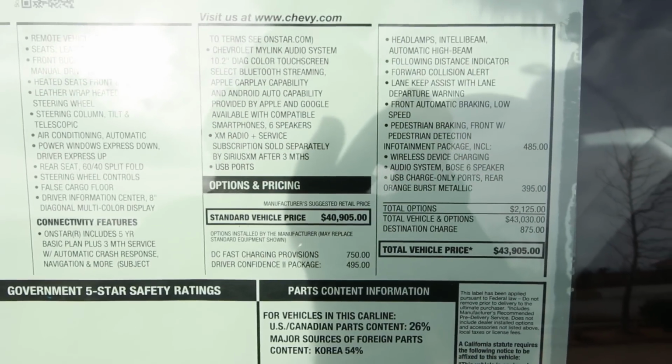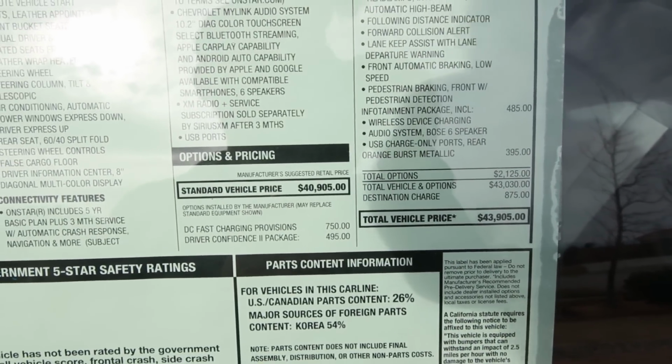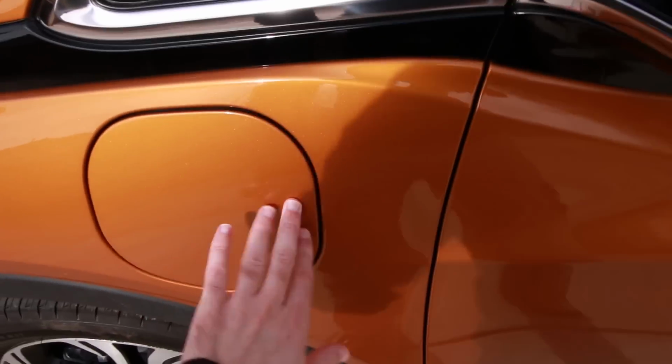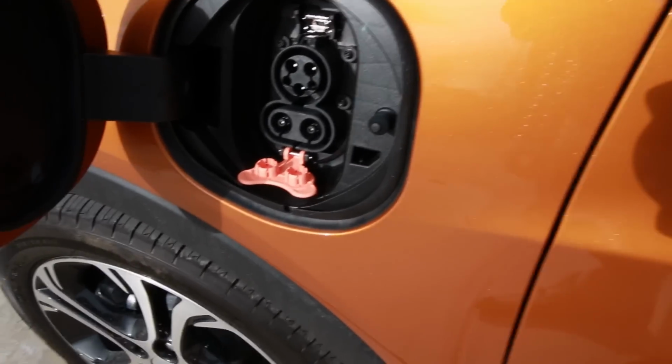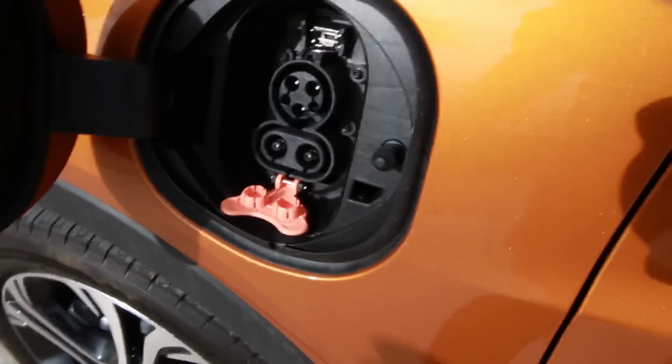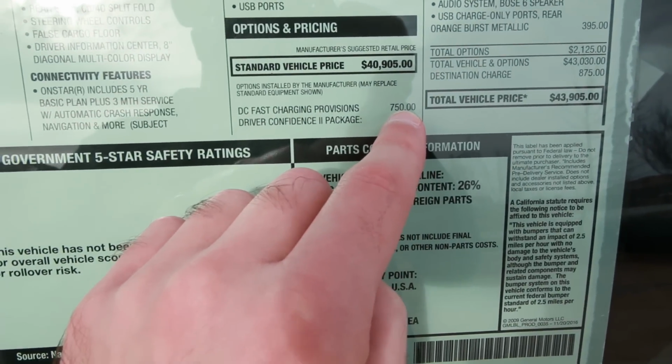The version I was able to get a hold of was the Premier trim, which is basically the fully loaded version. And looking at the sticker, that fully loaded version is not exactly cheap, coming in at a total of $43,900 sticker. Now this one is also equipped with CCS charging capability in here. Flip down a little thing, it's right there. Downside, however, DC fast charging provisions are a $750 option. Let's take a look at the inside.